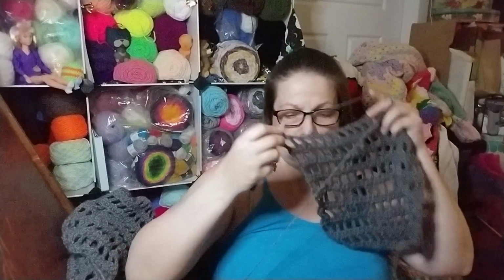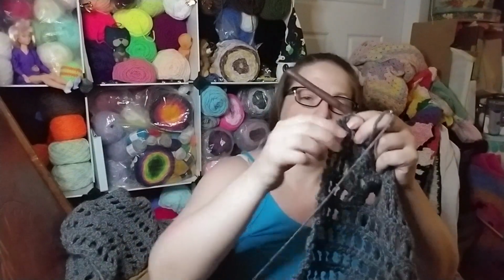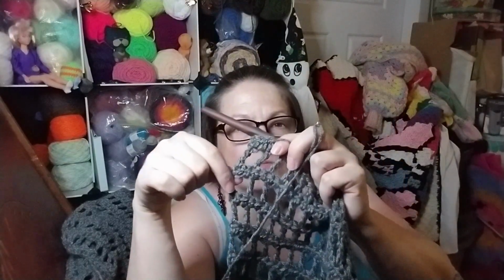So, half double crochet, one of my more favorite stitches. I know some people don't like it, but I think it's quite useful, and a lot of times I will go for it over the longer stitches just for the look. I like the look of it. Like with this, I feel a double crochet row would have been too much. With this, it gives it a really nice base.